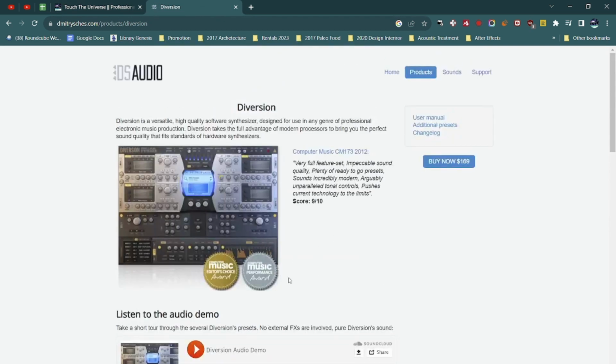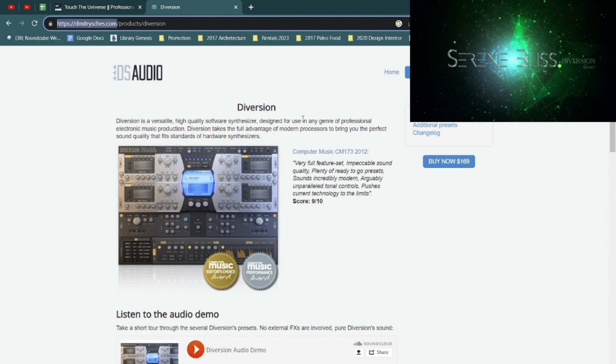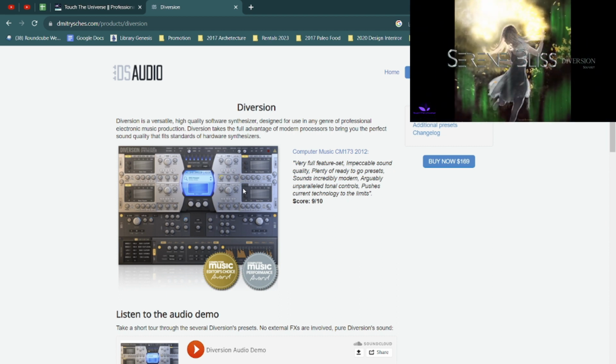Here's Diversion. The synth is pretty expensive, $169 right now, but at some point it was on sale for kind of cheap. You might be able to buy it secondhand if you don't already own it. You could always check out the demo and hear these presets, wait for a sale, or if you're blessed to have enough money, just go ahead and grab it. It's definitely well worth it. I'm pretty sure I talked to Dimitri Chez, hopefully that's kind of right, and he said that there should be, hopefully, a Diversion 2 in the works. That should be really awesome.